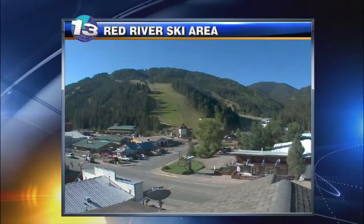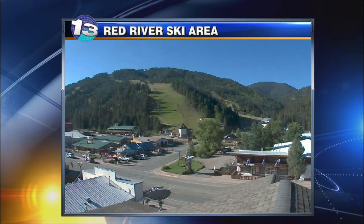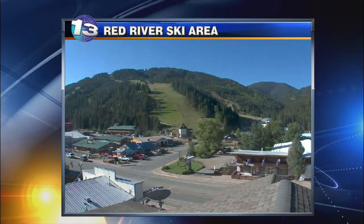But a little moisture would certainly be nice to wrap up the week. That will be later on in the week. In the meantime, we've got other things bringing us moisture to begin the week. Here's a look at Red River Ski Area.